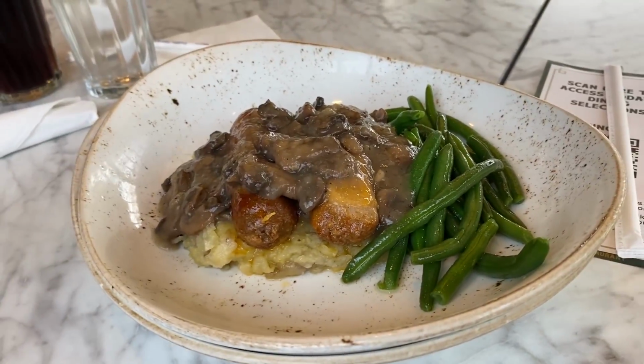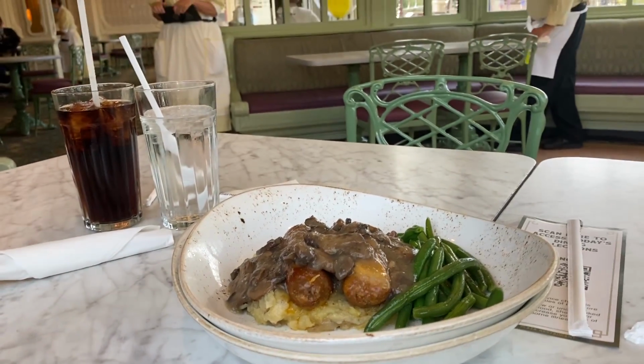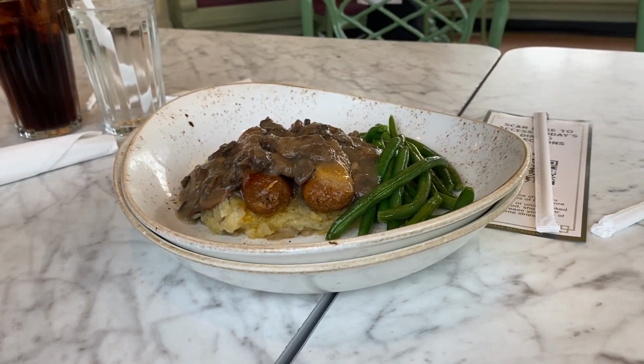So we decided to split this fingers and mash. It's a vegan entree because they serve so many good desserts here. We wanted to leave room for desserts. And then they have lots of good drinks, but we just got water and soda. So anyway, they did bring us another plate so we can split it up. Let's see how it tastes.